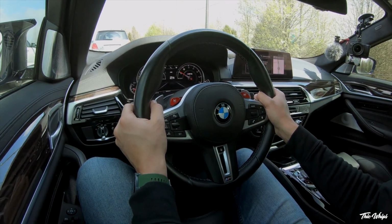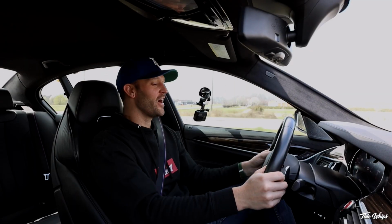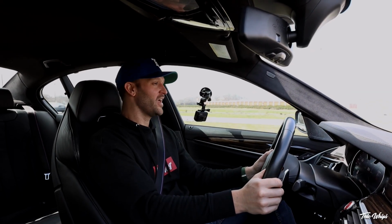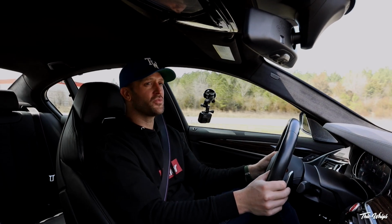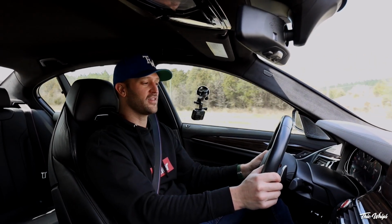Its burbles are pretty aggressive. That's more burbles than I have on my 340. This car has 27,000 miles on it, so it has been driven a little bit. But overall, it feels really good. It does feel a lot different than the M5 CS. It's an entirely different car.